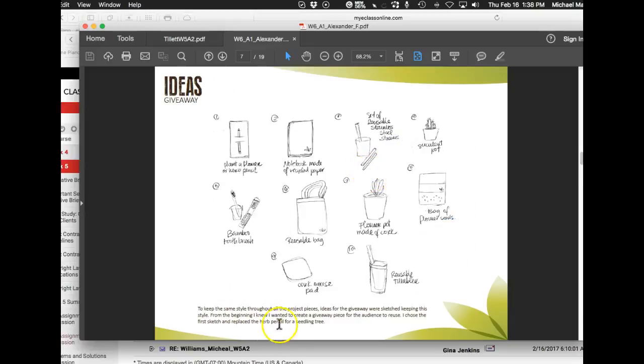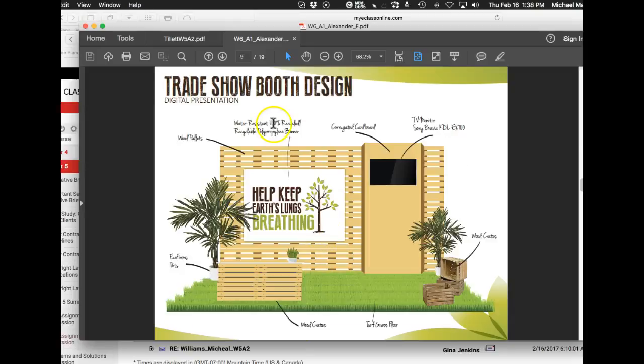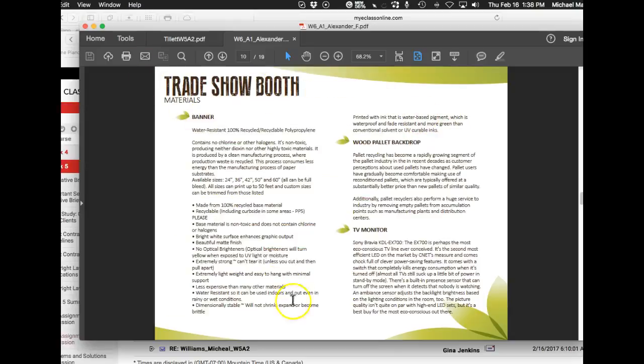And it gets better. Hold on. Now we have these descriptions of more sketches of the giveaway. Then we got the final trade show booth rendered and labeled. Now note this. Next page. Full page of materials. She's talking about the banner, 100% water-resistant, recyclable polypropylene, contains no chlorine or halogens, is non-toxic, and she describes it. And then she tells exactly what is made, the materials that go in it.